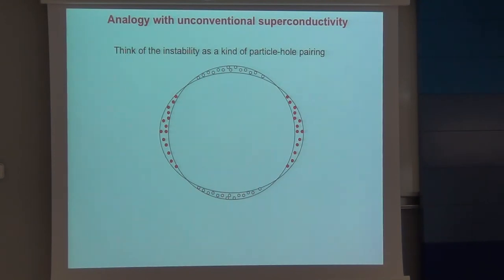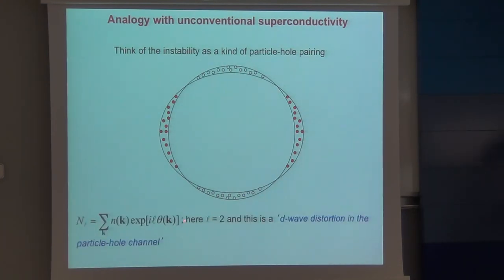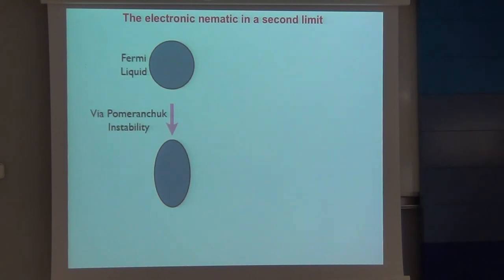And this, in many ways, you could think of as an extremely complicated way of viewing a circle that changed to an ellipse, right? But our theory friends love it, because you can write down a formal order parameter expansion in powers of this parameter L, and L equals 2 corresponds to that distortion there. So in this language, an electronic nematic is a D-wave distortion in the particle-hole channel. And so this can be justified on formal grounds as well as just something that you wave your hands about. So that's one limit of how you could get an electronic nematic, this Pomeranchuk instability.